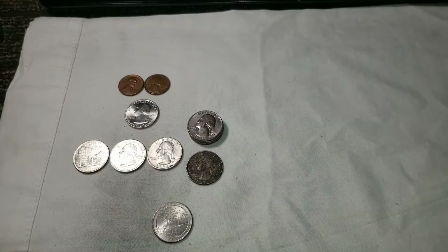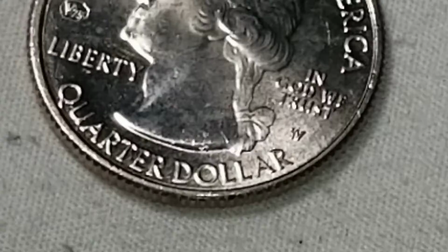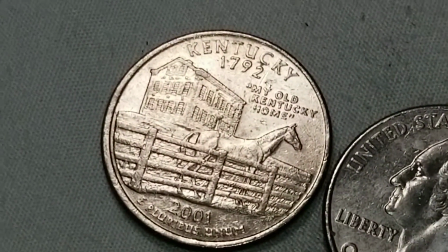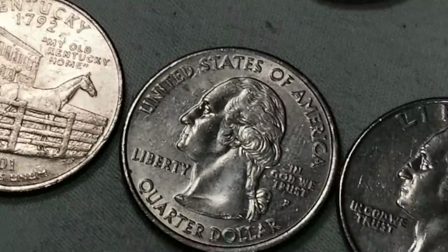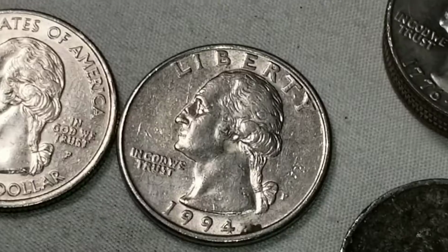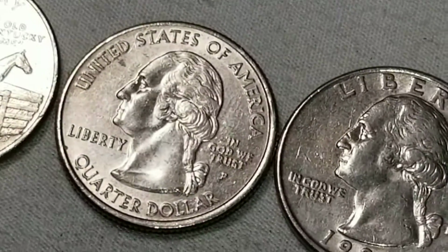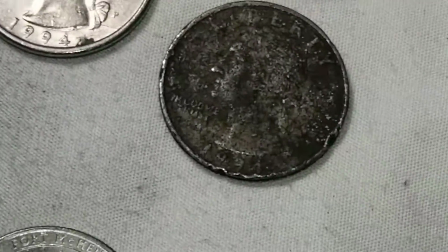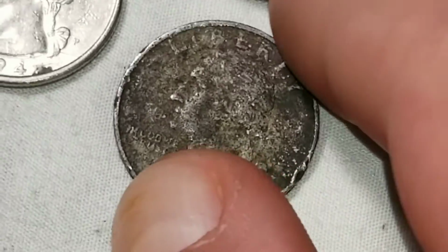Well, the quarters are finished, and other than the West Point there, we got a couple things. I got a pre-cut die break on a Kentucky 2001. A couple of die breaks here. I'll show them under the scope. One's on a 94. The other one's on a, oh boy, I'll have to flip it when we get to it. I came across this oddity.